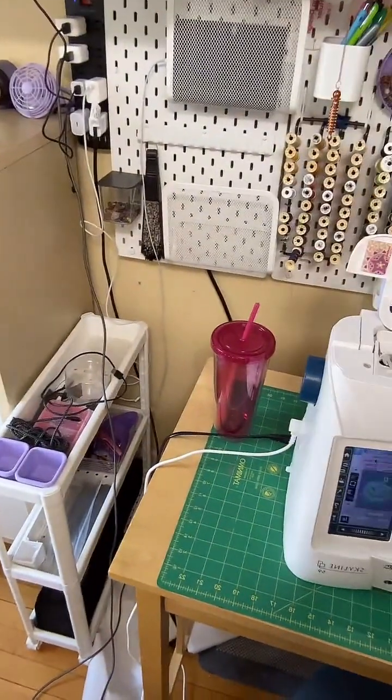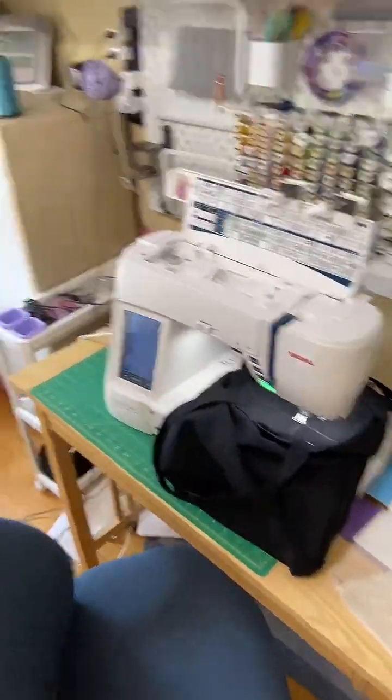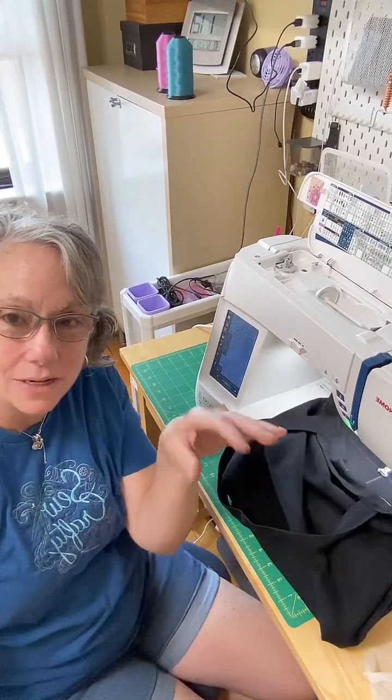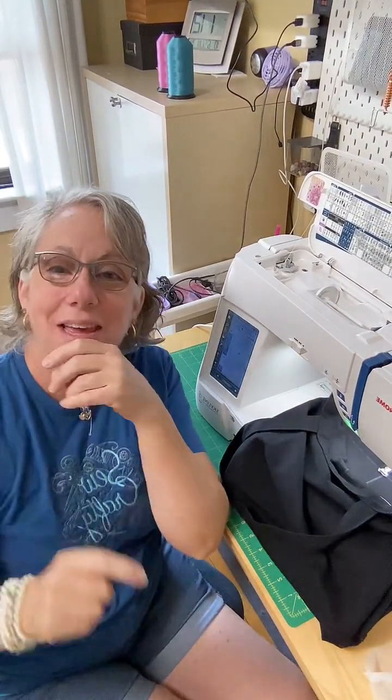Okay, so now I'm gonna bring you over to the other machine. This is where the action is today. So I've got this already in my machine, but I haven't done the basting around.